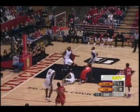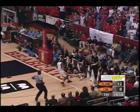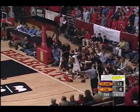Hamilton picks up the loose ball, but cannot score. And the Bearcats in a long lead to field. Williams throws it out of bounds, and we'll get a break.